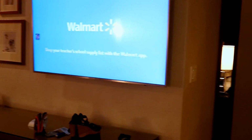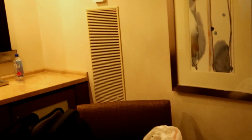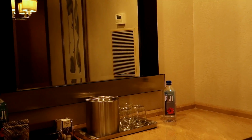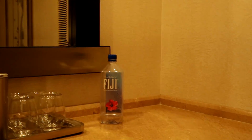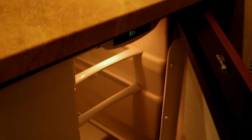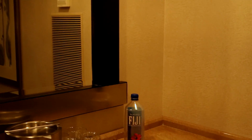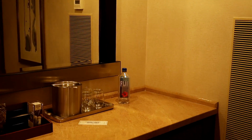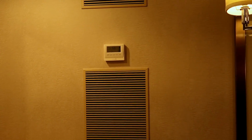Decent sized TV. We have a little dining area, the bar, and it does have two refrigerators. It has the pay refrigerator, and it has an empty fridge for you. So, yay us, because we needed it for our waters. Just so you know, this room, like in our last room review with the Vidara, there's two thermostats. There's one there, and then there's one back here in this little corner.